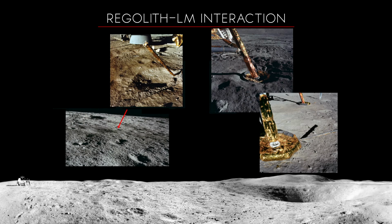If you look at the upper right picture, you can see that in that case, the regolith was quite fluffy and the foot pad sank, probably 1 to 2 centimeters into the regolith. On the lower right picture, you can see that, in fact, the foot pad is just sitting on the regolith. So how compact and how fluffy the regolith is varies from place to place. But in no place is that fluffiness deeper than about 10 centimeters.